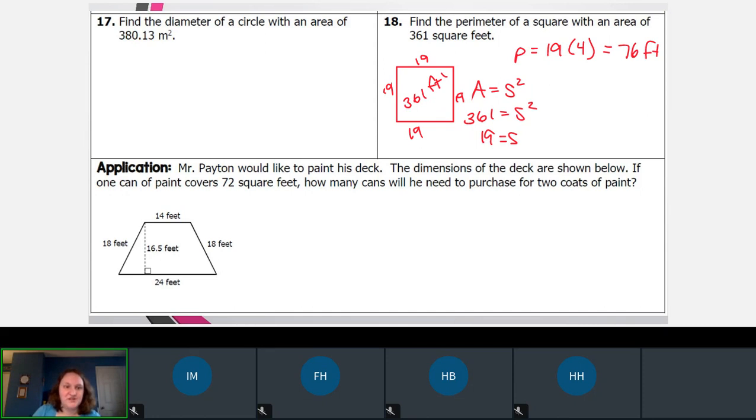All right, and then we're going to do this application. Okay. Mr. Peyton would like to paint his deck. The dimensions of the deck are in this picture. He's got a beautiful trapezoid-shaped deck. 1 can of paint covers 72 square feet. He wants to give it 2 coats of paint. How many cans are we going to need?